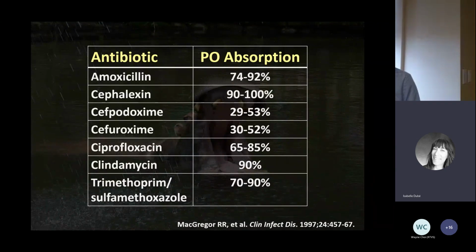You'll notice that there's a couple of cephalosporins that don't have the best absorption. We'll come back to that a little bit later. But overall, most of them have pretty good absorption. So we can't really use that as an excuse for justifying why a patient has to get IV therapy.